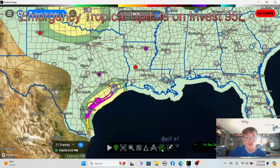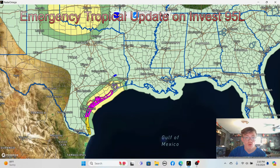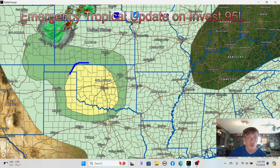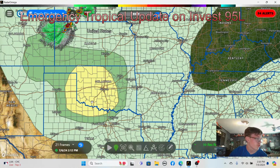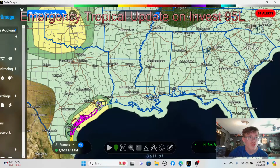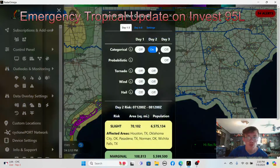So with Beryl coming in, we do have a slight risk of severe weather tomorrow as Beryl approaches the coast of Texas. Tornadoes will be the main hazard, as well as wind. Hail, not going to be the main hazard. Here's tomorrow. We also have a slight risk here in Oklahoma and northern Texas. That's a slight risk there. So there's tomorrow as Beryl approaches.